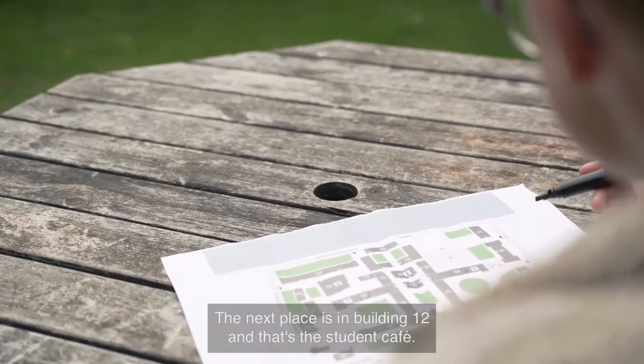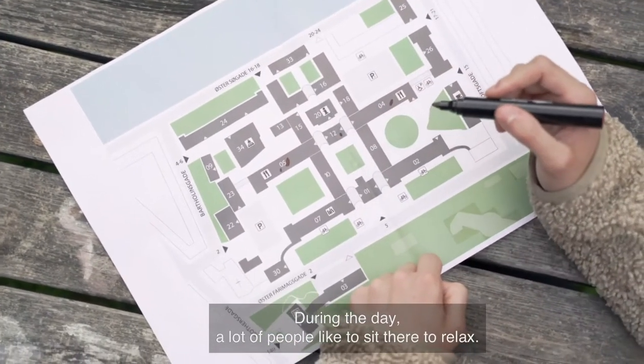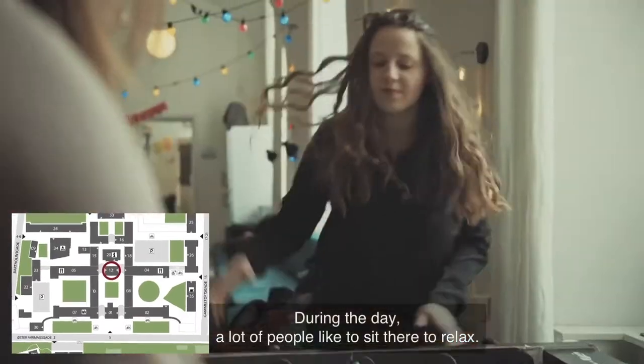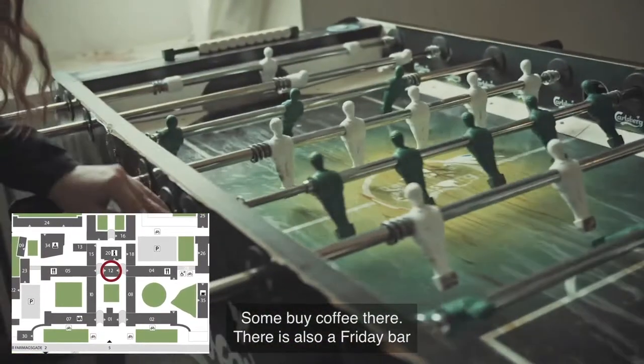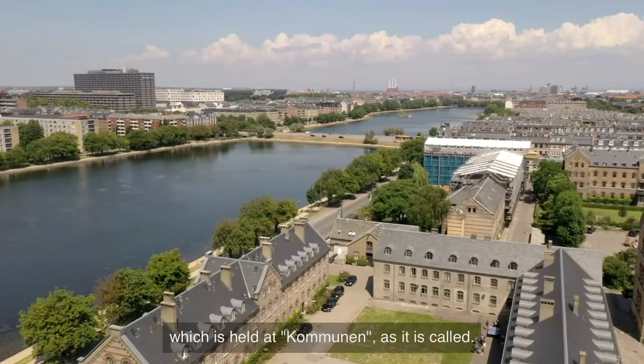The next place is in building 12, and that's the student cafe. At the student cafe during the day, a lot of people like to sit there to relax. Other people buy coffee there. Or during Friday, you can go for the Friday bar, which is held there at the commune, as it's called.